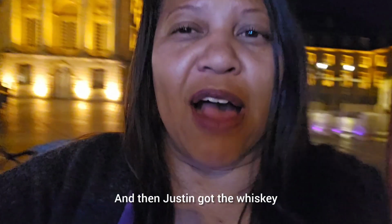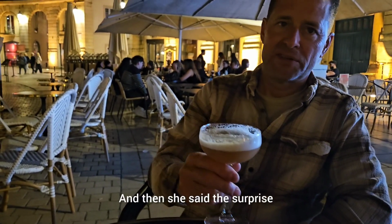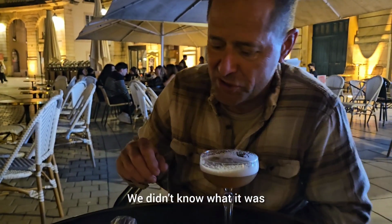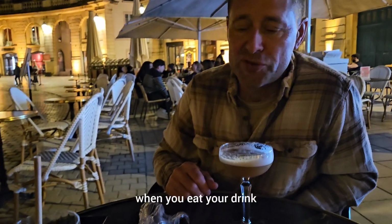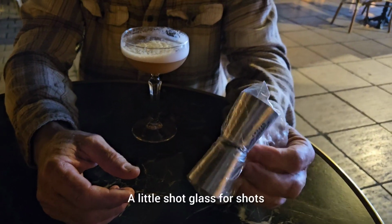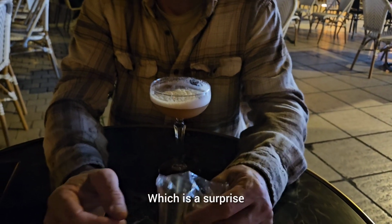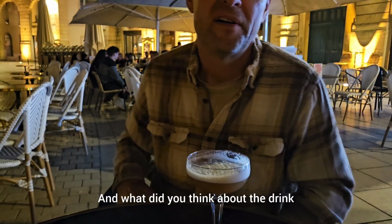And then Justin got the whiskey. The whiskey surprise. And then she said the surprise, well, we didn't know what it was. She said the surprise, you get a free gift when you get your drink. And then she gave me this. A bartender mixed drink maker. A little shot glass for shots. Measuring shots. Yeah, which is a surprise. That was a nice surprise. Man, and I have one of those.